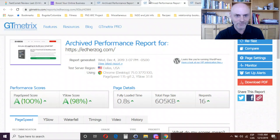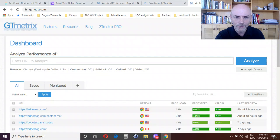Now, here I'll just show you, oops, this is not what I wanted to show you. Is it over here? Here we go. So we've got here, this I did 2 hours ago. I got 1 second. So, again, it varies a little bit, but 1 second, 0.8 seconds, not really much of a difference. I decided to check out my Contact Me page just out of curiosity. That got 0.9 seconds. That was 13 hours ago.